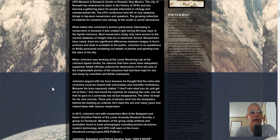One set that he gave to a university has all been disappeared. Imagine that. The other he kept for his own records. 3 sets of the photos went into the dumpsters behind the building as ordered. He's kept this set over many years and shared them with various researchers. So now you can see right here it says 19.